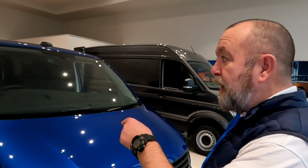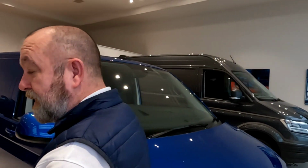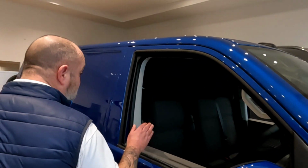So if you're looking for the last of the T6.1 Transporters, there are a few left now that are Highlines. As you know, these are the ones that are colour coded, you've got the alloys, the air conditioning, and other bits and bobs that don't come with the Startline. We've still got some that have the swivel seats, and also have the glass fitted so you don't have to get somebody to come in and do it for you. They've also got armrest captain chairs. And because it's the last of the T6.1, Swansway have decided to do a deal where we can get up to £6,000 off a brand new one.